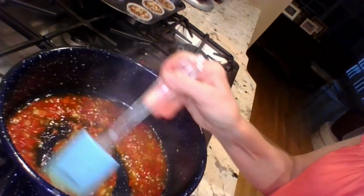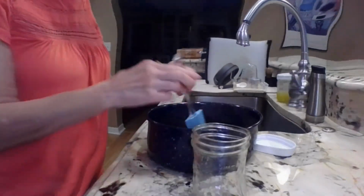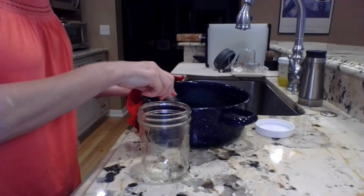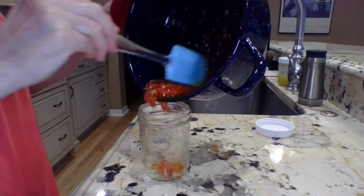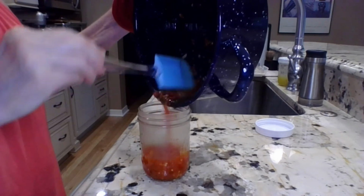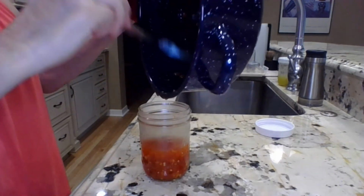You can see my mixture is thickened really nicely, so I'm just going to turn off that heat. All right, so I'm going to let this cool a bit, and then I'm going to pour it into my glass jar. Guys, it smells so good in here. All right, and here we have our homemade chili sauce.